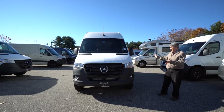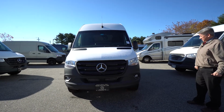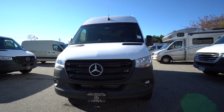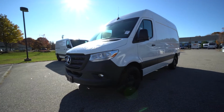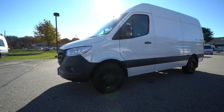978-764-1232. Want to show you this beautiful white cargo van. It's M2CA46, Mercedes-Benz 2500, 144 wheelbase, six-cylinder diesel, arctic white. I can see the special painted black wheels, the front fog lights.